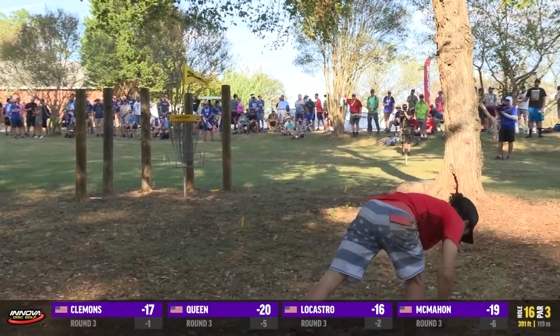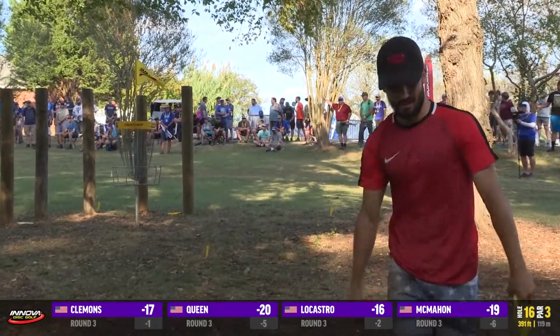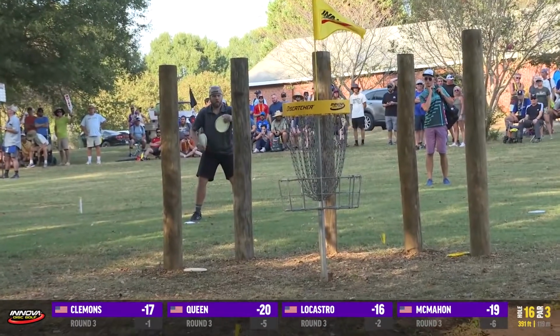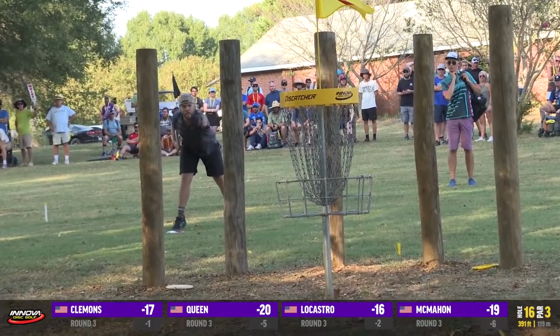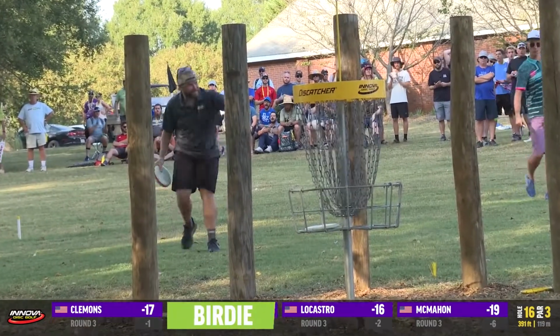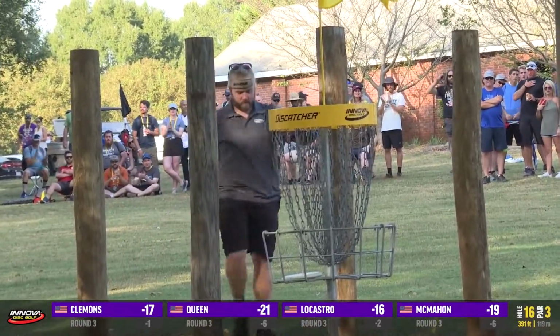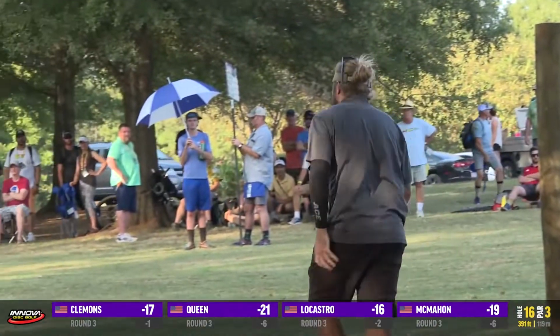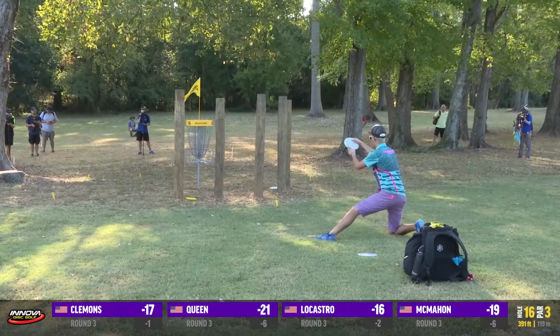Oh, 0 for 2. There's nothing in the way there. I mean, it was a wide open putt, and he just airballed that one. There's a good one. Great drive, great putt, good timing. Take advantage when the other players have messed up.